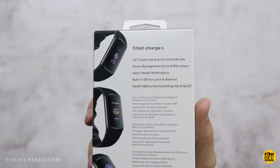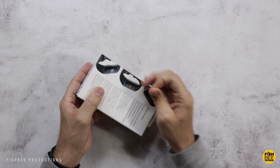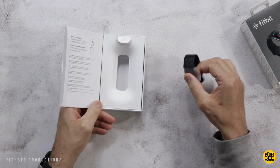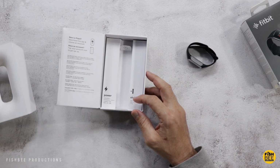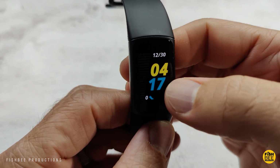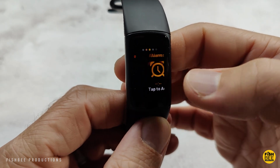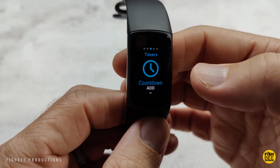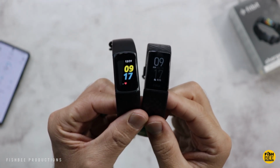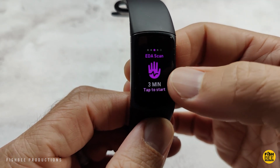This one's already been on sale, so you'll definitely want to check the description of the video for current pricing and more information. This one weighs in at about 29 grams. This one also includes a 6-month premium membership where it's got personalized insights, advanced analytics, guided programs, and more. Probably the biggest change of this model versus previous versions is going to be the new color touchscreen. That's supposed to be 2 times brighter than the Charge 4 and Daylight. You're still going to get about 7 days battery life, of course depending on which features you have turned on.